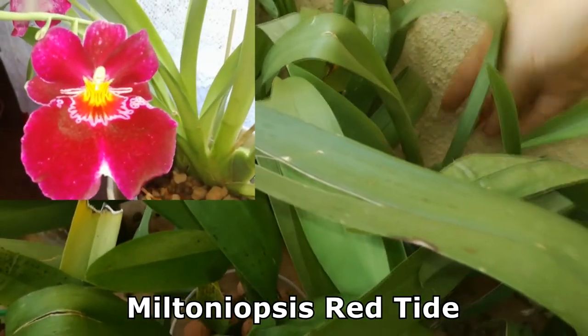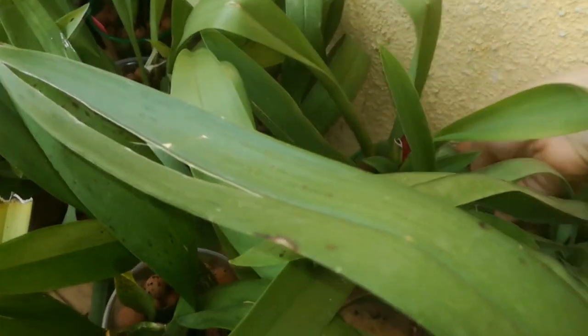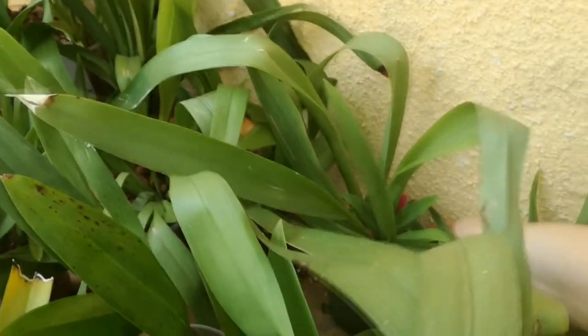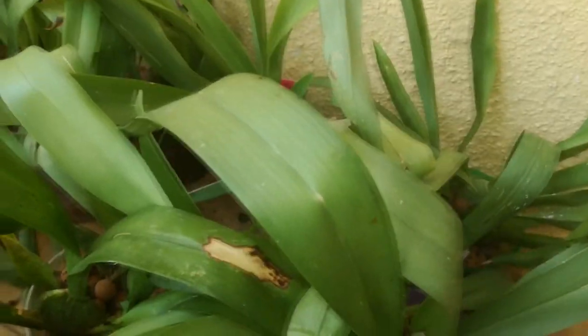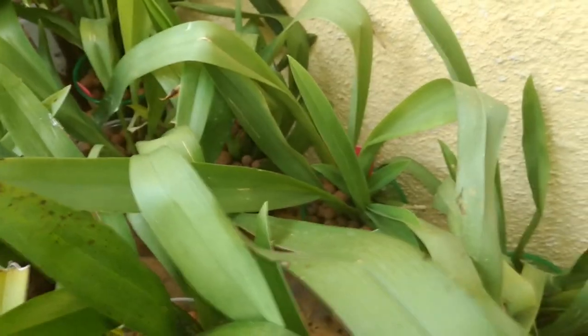Here we have Miltoniopsis Red Tide. I got this orchid from my dear viewer Gorana, and it is pushing up these two new growths there. It doesn't yet have a lot of roots, but she's coming back. She has a few. I have repotted her I think this spring, I don't remember. Anyway, she had quite a harsh summer, but she's good, she's surviving.